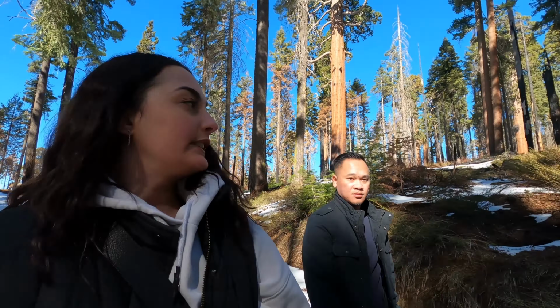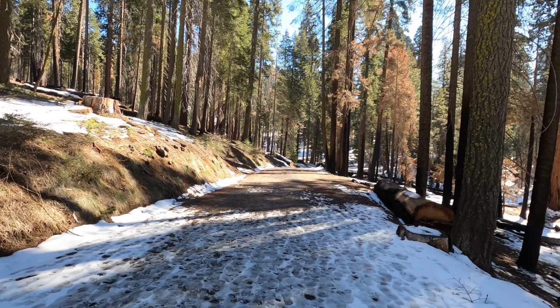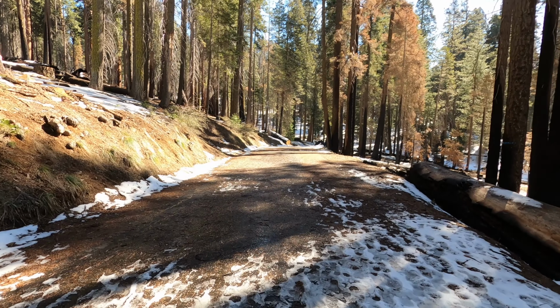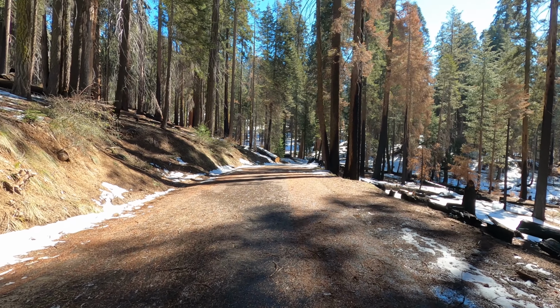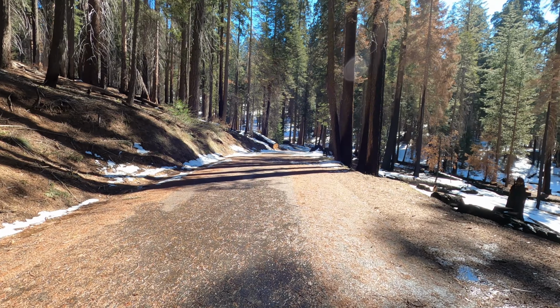Whew. It's a workout. Yes. So here's the road we just started. And it's really nice because there's not a lot of people right now. And it's about 10:30 o'clock in the morning.